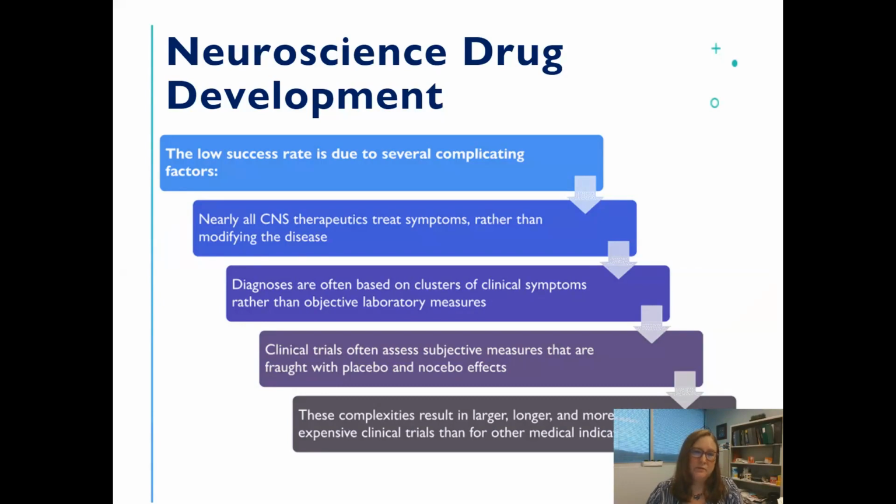Unfortunately, with neuroscience drug development, we're working with very complicated diseases, including Parkinson's, Alzheimer's, and stroke, with the nine leading causes of neurodisability accounting for about $1 trillion a year in total economic burden. Moreover, there are a lot of factors that complicate this low success rate. For example, nearly all CNS therapeutics treat symptoms rather than modifying the disease. When we're treating chronic pain, we're treating the symptom of it. We're not modifying the overall effects that are causing the pain in the first place.